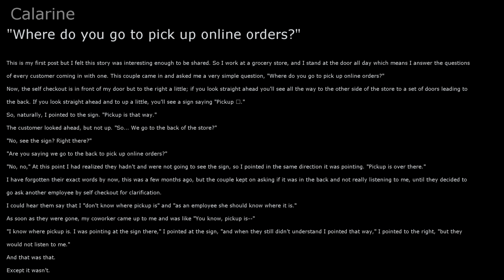Now, the self-checkout is in front of my door, but to the right a little. If you look straight ahead you'll see all the way to the other side of the store to a set of doors leading to the back. If you look straight ahead and up a little, you'll see a sign saying pickup. So, naturally, I pointed to the sign. Pickup is that way. The customer looked ahead, but not up.